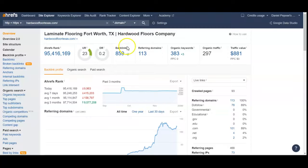You already have a lot. I would look at their backlinks, see what they're getting, and of course, since their backlinks are working, since they're number one, take their backlinks, add them to yours, and then you can beat them out in Dallas as well, and have both Dallas and Fort Worth coming through your site.